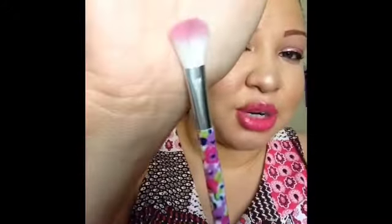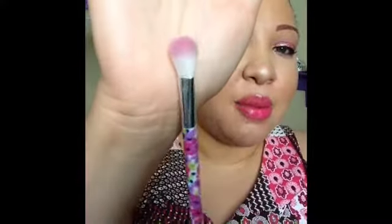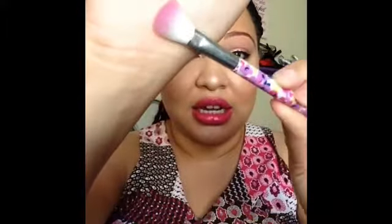So this right here is the only crease brush that I have that I absolutely love. This is by Studio, I think it's called Studio 55 Beauty. No, it's at Walgreens, definitely Walgreens. So this is what this brush looks like. It has a tapered head, but it's super great for crease colors because it fits right into your crease, and then you can just go in and apply any crease color that you want. So that's a good type to look for for crease colors.